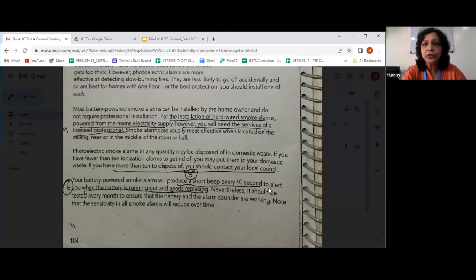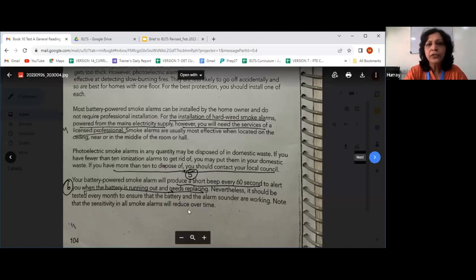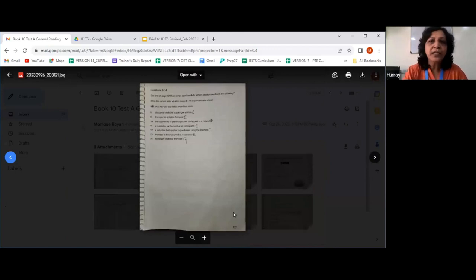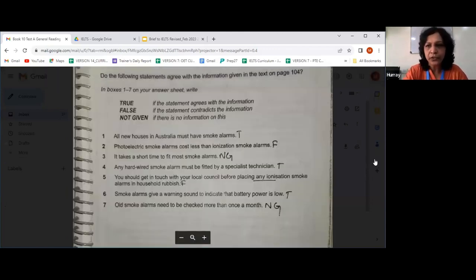The 7th question says, old smoke alarms need to be checked once or more than once a month, whereas that information is not given in the passage. So it is marked as not given.